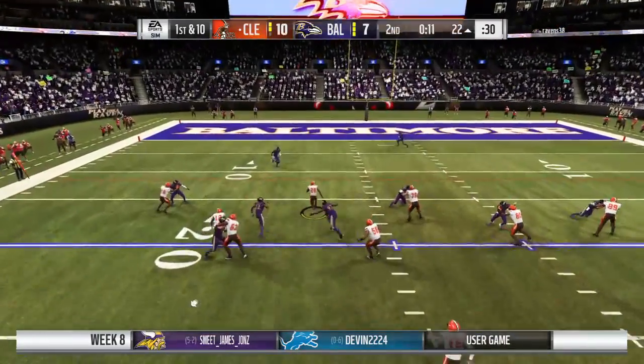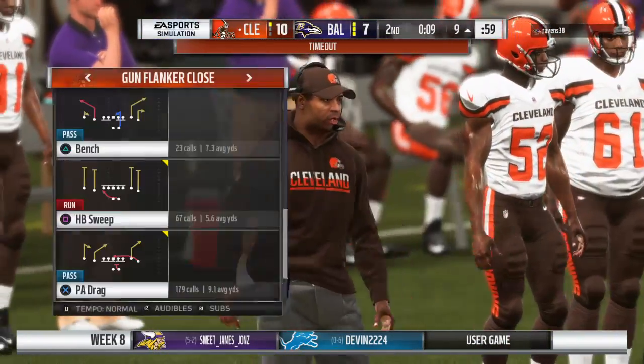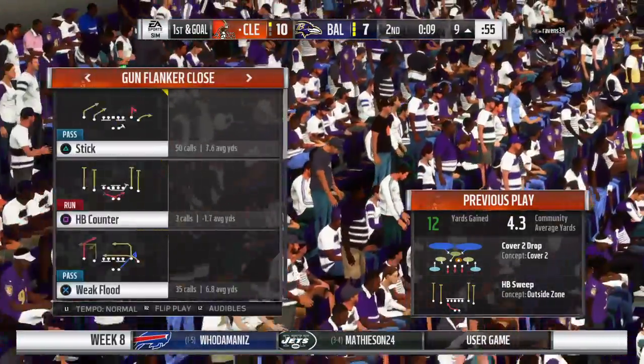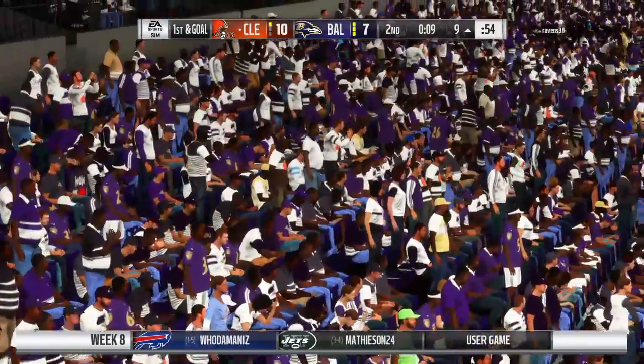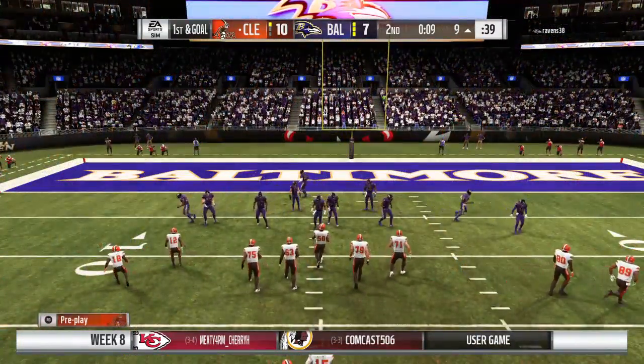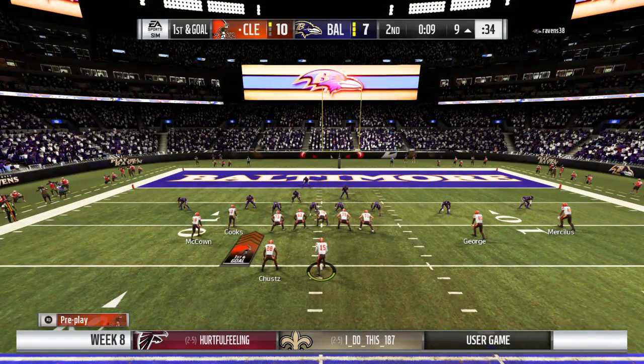They'll run it now out of the gun, and he gets it inside the 10 to the 9. Now a timeout taken. Perhaps a chance for one more quick play and then another timeout if they hurry. We'll see. A first red zone opportunity for the Browns thus far. They're looking at a 1st and goal from about the 9.